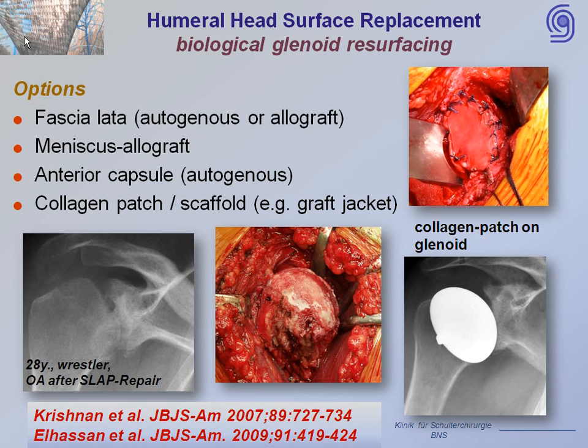What about resurfacing and biological glenoid resurfacing?